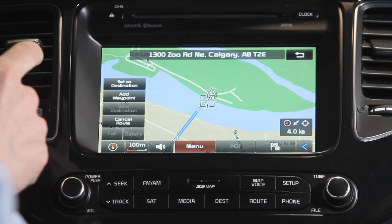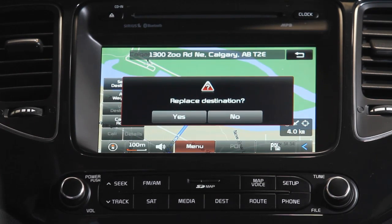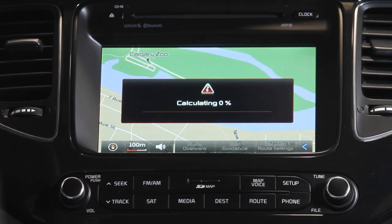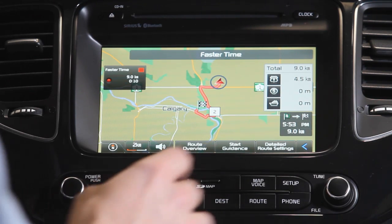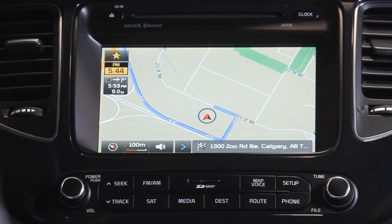In this case, I'm setting the address for the Calgary Zoo. Now you put set as destination. And you're ready to go. Simply hit the start guidance button. Please proceed to the highlighted route, then the route guidance will start.